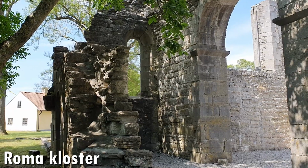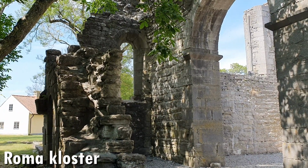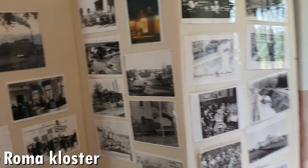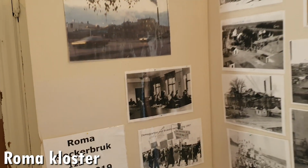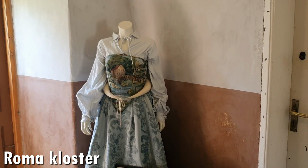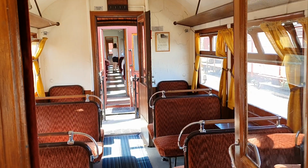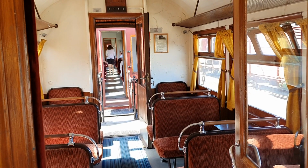It's a lovely place to visit, especially in summer, and it's well worth a trip if you're interested in history. Especially if you want to learn more about the history of the agriculture and the monks that lived there. But I have another reason for including it in this list, and that's because you can combine it with one other item. This is namely the destination of Gotlandståget, the Gotland Train.